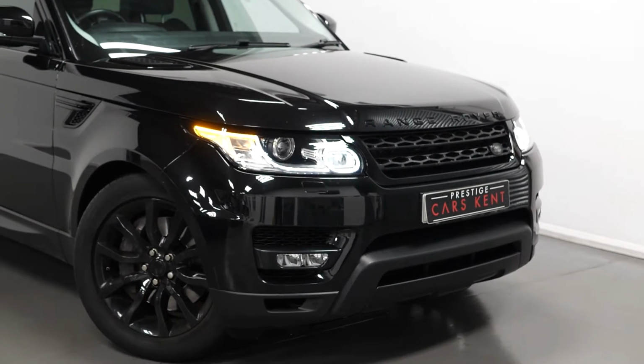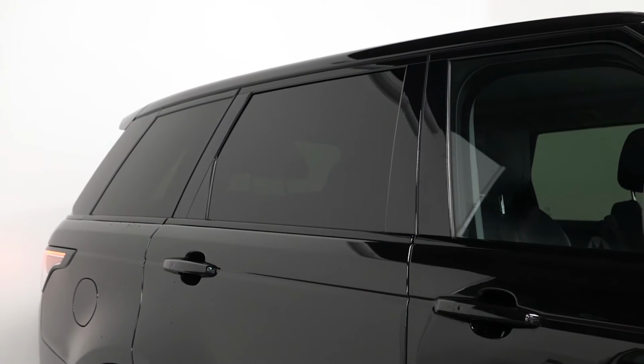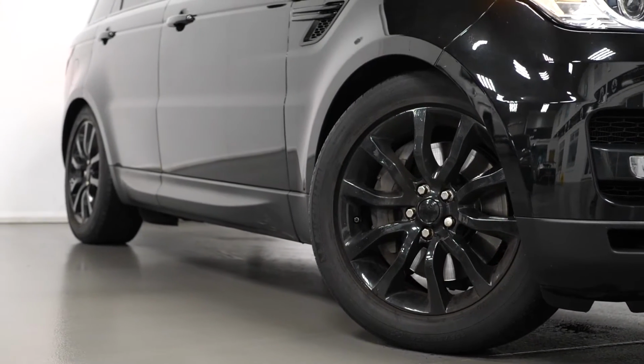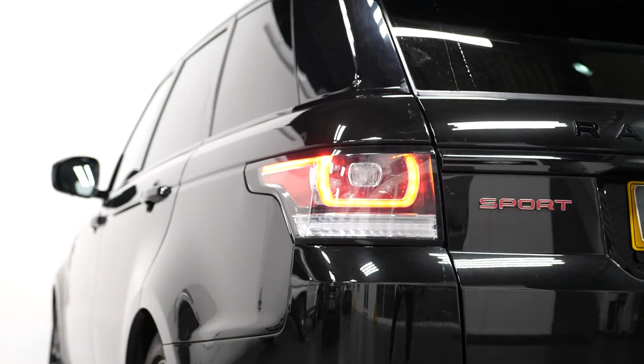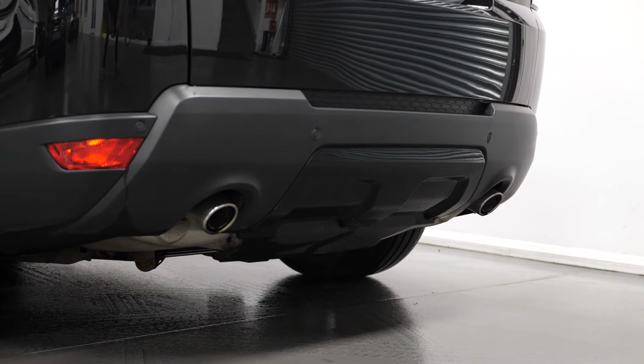The vehicle comes with the black styling package, which gets you the privacy glass for the rear windows, the gloss black front grille, the gloss black trim around the side and the rear of the vehicle, and also the gloss black 20-inch alloy wheels. This vehicle comes with matrix LED headlights, including daytime running lights, LED tail lights, chrome exhaust pipe finishes, and a full leather interior upholstery as a standard feature.